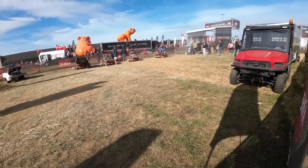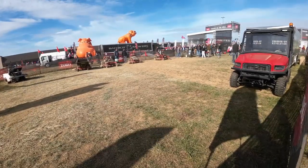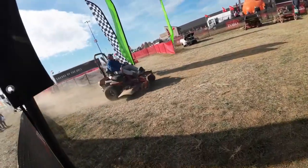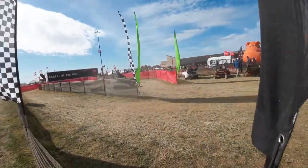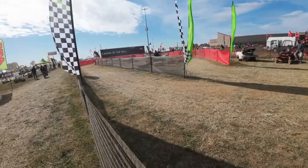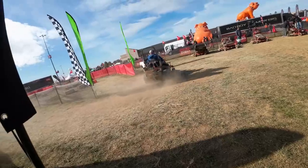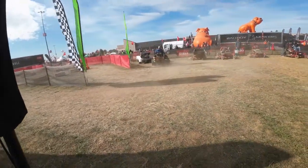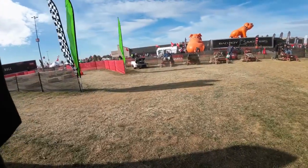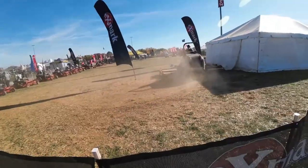Toro, like everyone else, did not have any residential products outdoors that you could demo and try out. It seems like everybody was just showing off the commercial stuff, just letting the commercial operators drive the big stuff. The show has evolved more and more over the years so that it basically just is commercial. Toro did have all the new residential stuff inside, which I'll show you in a minute.